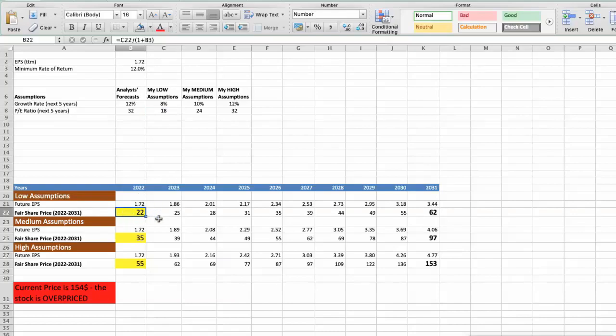Second scenario. Disney will have average performance in next 5 years, and we will use the following parameters in our calculation. Future growth rate would be average, 10%. Future P/E would be average, 24. In this case, the fair value of the stock today would be $35.